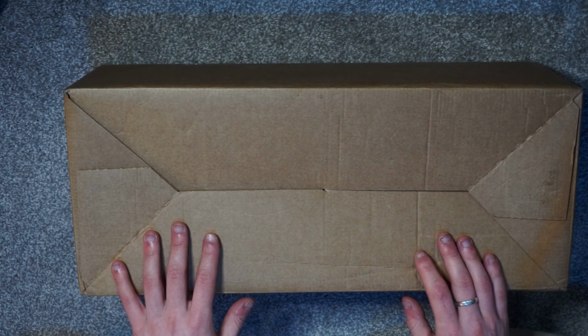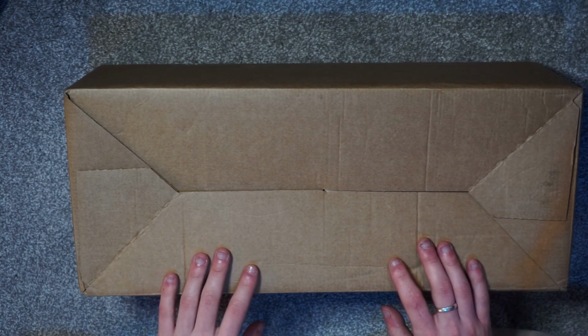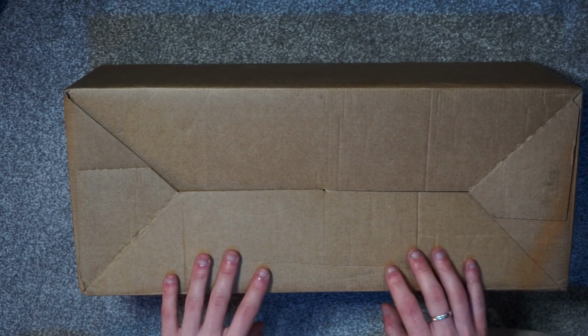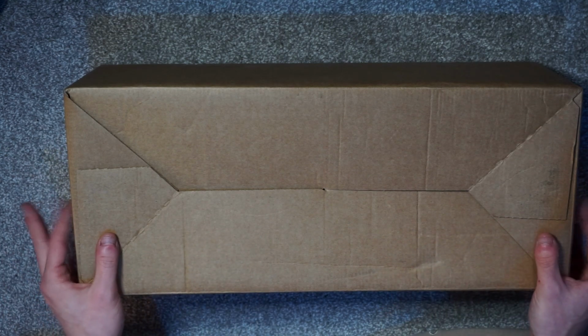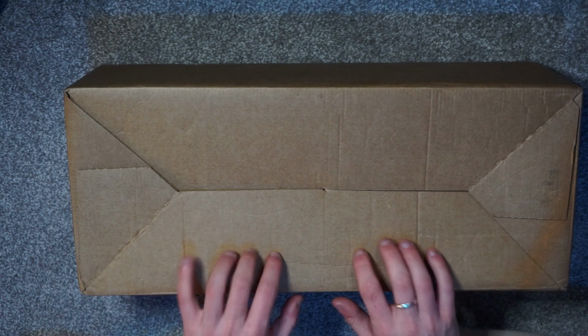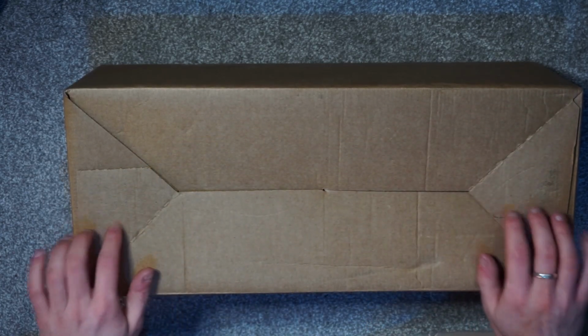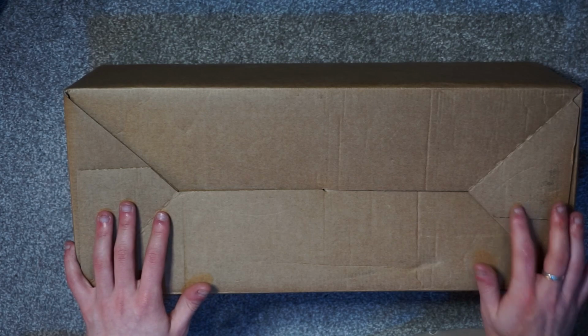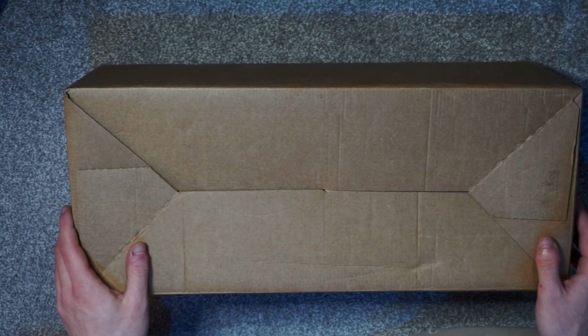Now, with that being said, I wasn't in when this was delivered and it got rejected, so it got sent a day and a half later to my local post office where I've just been to collect it. And there's a reason I'm unboxing it this way, it's because my address is on the underside and I don't want that leaking.